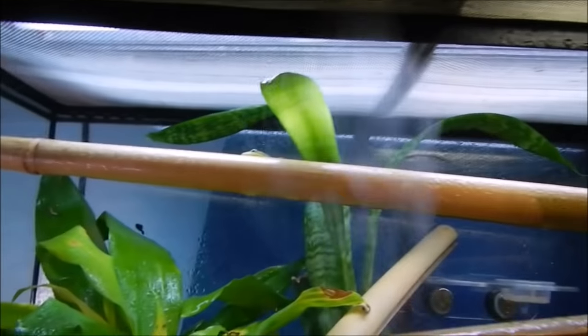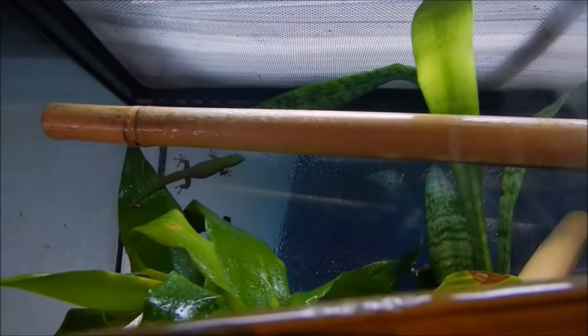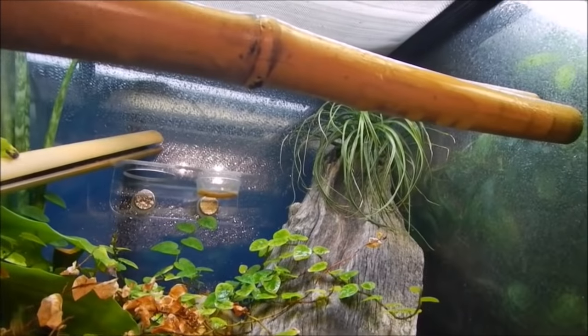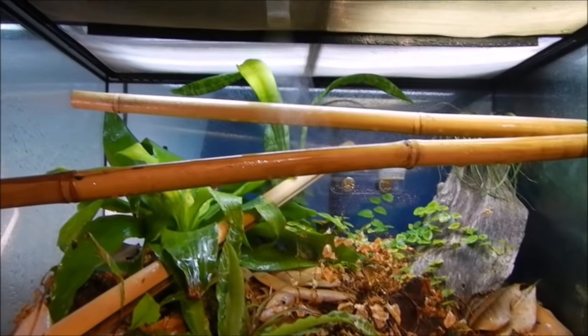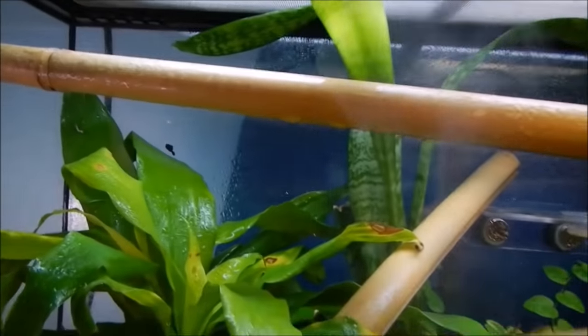One of them is back here. Let me try to encourage him out into the open. There he is. These are basically the Geico gecko, or the species it's based off of. I've got three of these, two males and one female. I got them at NARBC Arlington a while back. They've got a reptifogger up there. It's easy to notice.